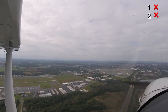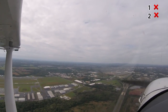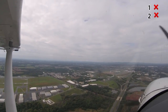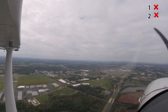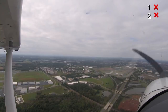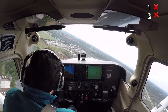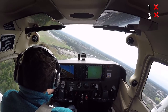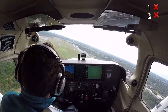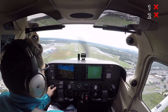And power is out. Number 8 Bravo Echo, you're following a Diamond on a 1 mile final, report traffic. 8 Bravo Echo has both planes in sight. Number 8 Bravo Echo, number 3, runway 16 left, clear for the option. Clear for the option, 16 left, 8 Bravo Echo. And I don't know if I'm going to make it this time. I might. I keep best glide.